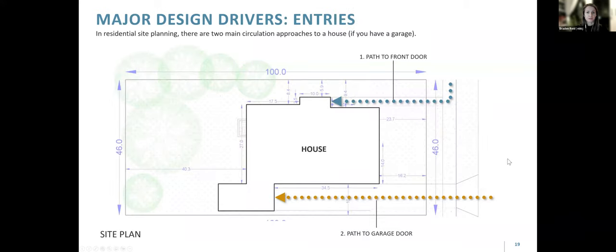So the first thing we'll talk about is how do you get into the building? In a house, generally speaking, there are two major ways to approach a house. In this case, I'm showing a single family house that has a garage. So you might drive up to the house from the street, or you might walk up to the front door from the sidewalk. So it's pretty simple. I live in South Boston, so I actually just have one way you get into my house. You just walk up to the front door.